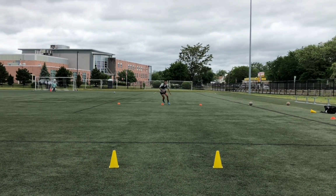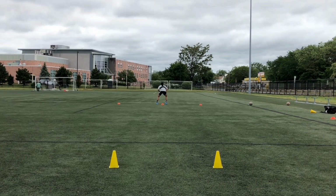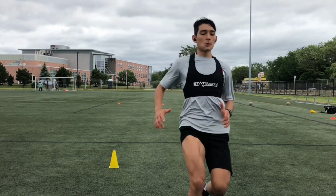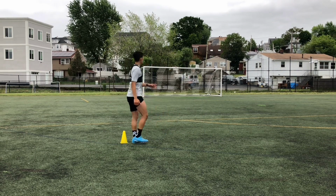For these speed drills, I recommend doing anywhere from 4 to 5 reps and making sure to rest between each rep, because these type of drills are not fitness drills, they're more or less speed drills. So you're really focusing on teaching your neuromuscular system to be quick.